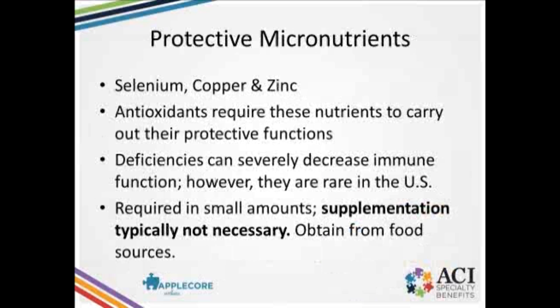In addition to antioxidants, there are other protective micronutrients found in foods that can promote a healthy immune system. Specifically, selenium, copper, and zinc play major roles in maintaining a healthy immune system. These micronutrients undergo a variety of chemical reactions within the body and are required by antioxidants to carry out their protective functions. Without these nutrients, antioxidants would not be able to prevent oxidation by free radicals.